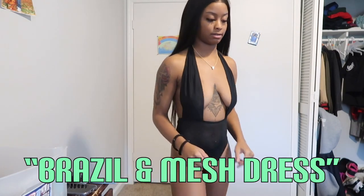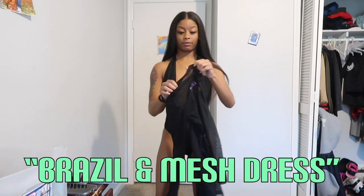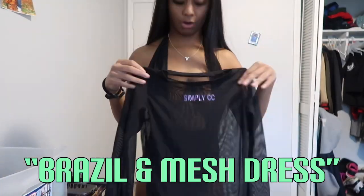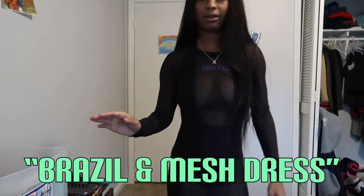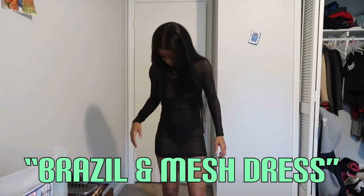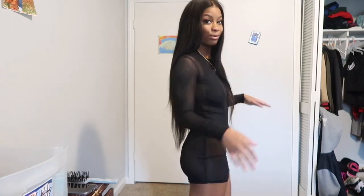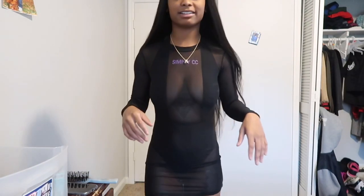I'm not done yet. With this swimsuit, I got this slipover from Simplycc. So you put this on over this, and let's see what it's gonna look like. Alright, now this is the slip that goes over. Now this is cute. This is something you will wear to a pool party. Oh my god, look at it.